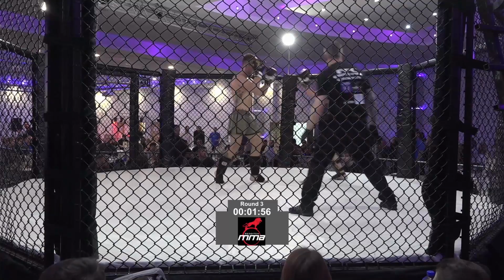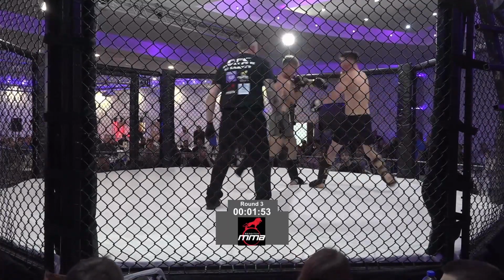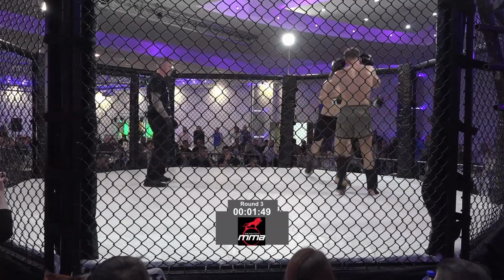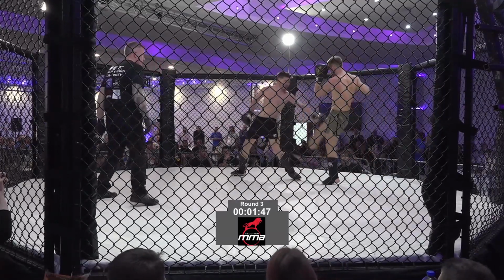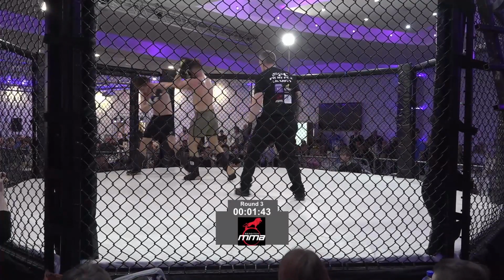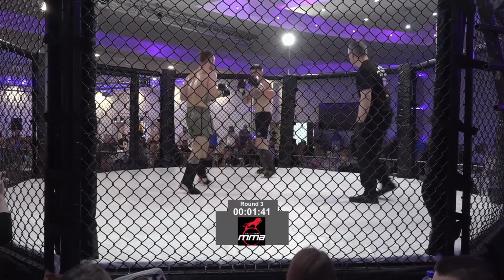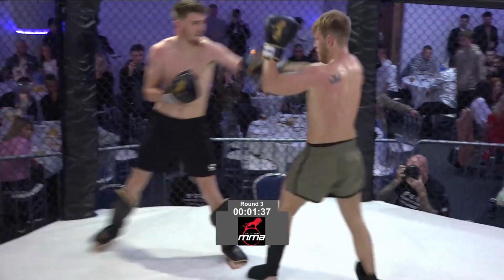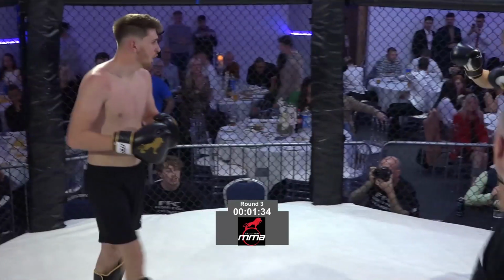But straight away Sam is imposing his will on Anthony. Another huge leg kick. Cage. Anthony doesn't like those. I don't think I would either. Nice check there as well from Sam. Peppering away at that leg. You're seeing the reddening on the lead leg of Anthony there. That's the power of Sam's kicks. They're going to be wearing him down, tiring him out.